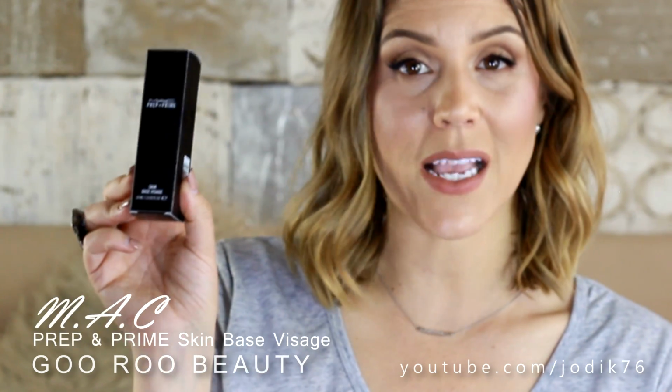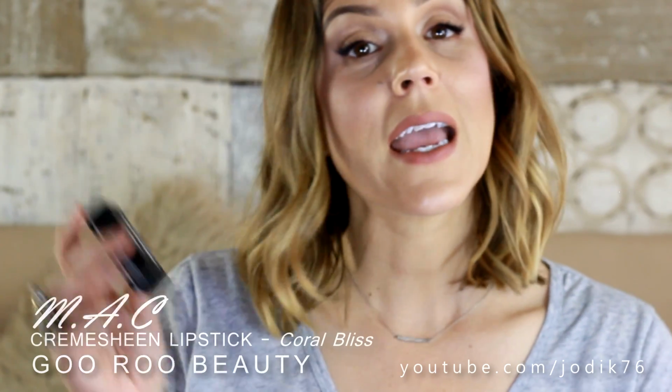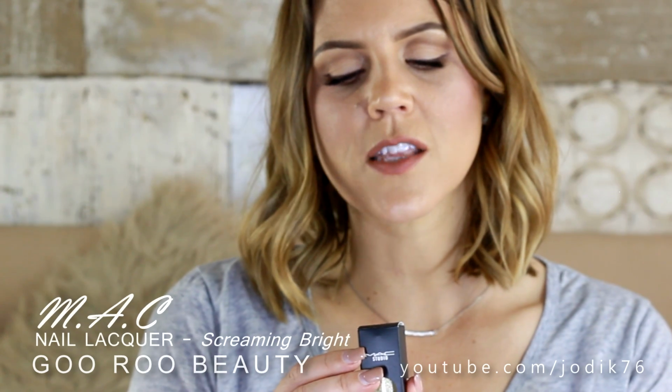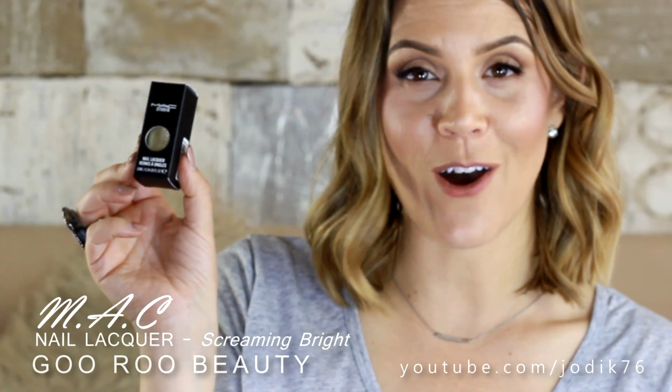Another product from MAC. This is the Prep and Prime Skin Base Visage. Another MAC Cream Sheen lipstick in the shade Coral Bliss. A MAC Studio Nail Lacquer, and this is in the shade Screaming Bright. A very gold glittery shade of nail polish.